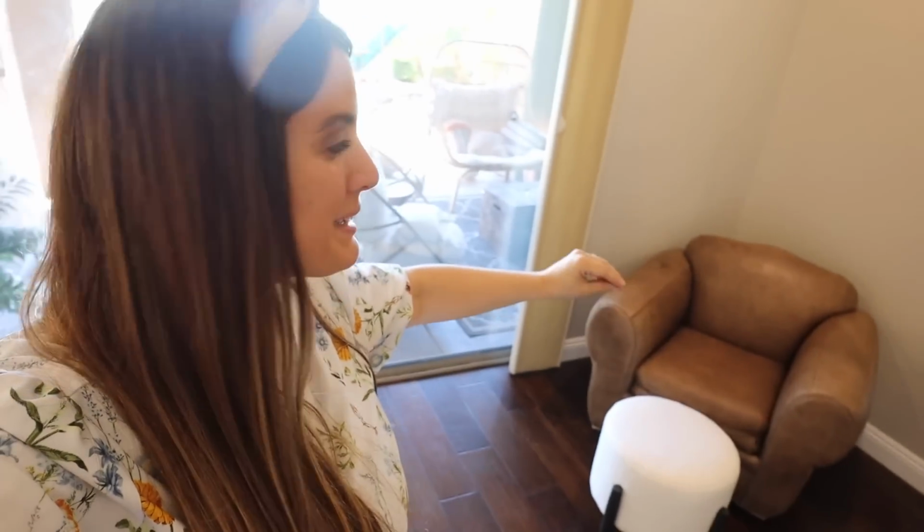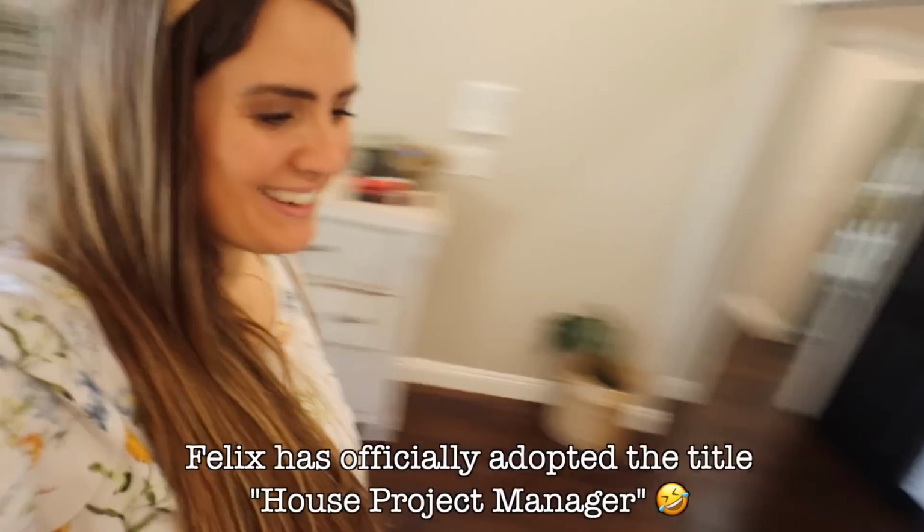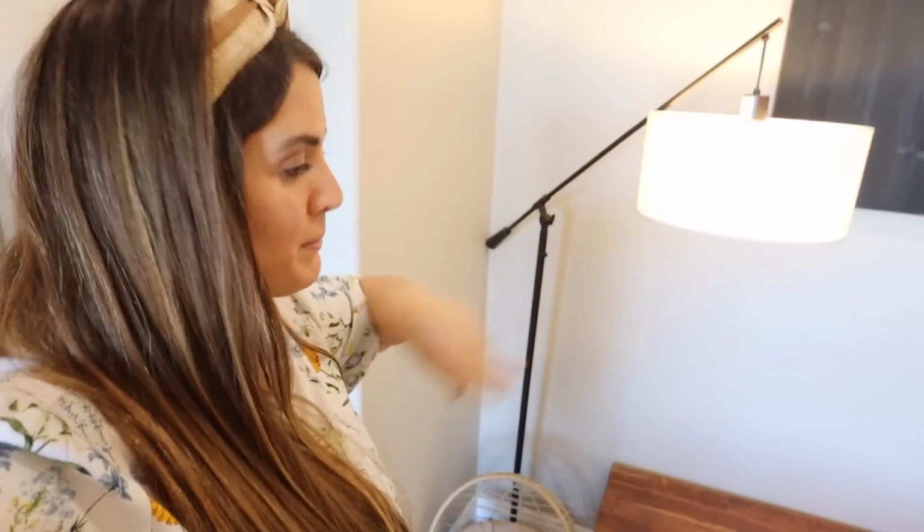Alright, now we have our chair mostly, like for today, it's as good as it's gonna get. And our ottoman is painted. We have the side table that Felix is looking after for us. And then I think now we're gonna start kind of working on this area and bringing like the lamp over, maybe moving the bench, and just getting our sitting area kind of situated.